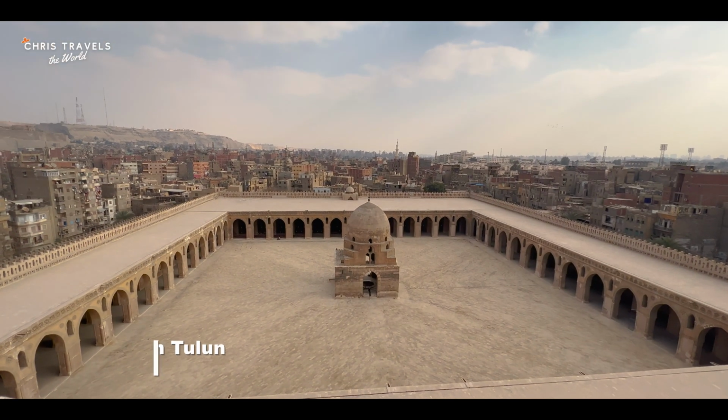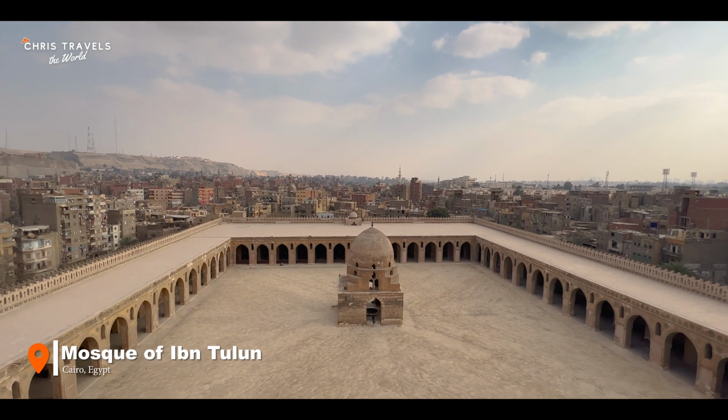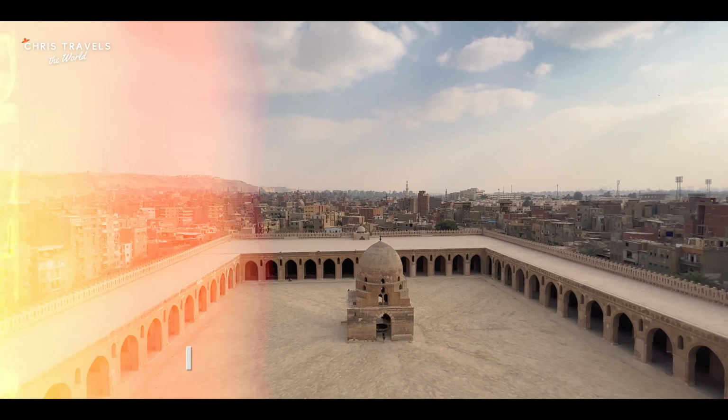Just next door is the Mosque of Ibn Tulun, one of Cairo's oldest and largest mosques. This is Tulun Mosque, one of the biggest in Cairo, and it's really beautiful. There's not much decoration, but the architecture is stunning.